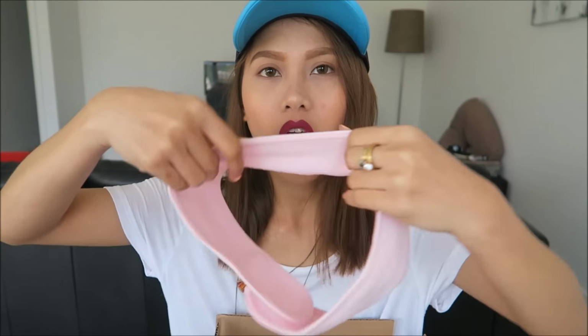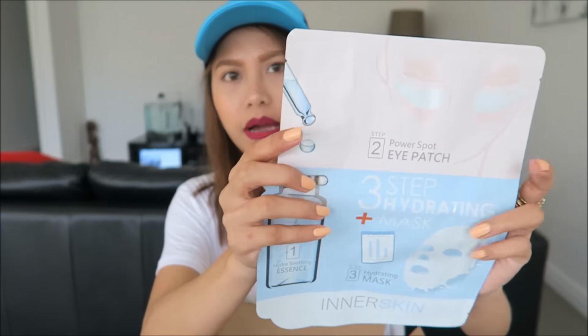And then it came with this kind of like head wrap as well. So you know when you're washing your face, your hair will be off of your face. I don't have anything like this, so I'm excited to try that one out tonight. I will use that tonight. And then this one. Oh, ito na naman tayo sa mga set na mask. Meron siyang step 1, step 2, step 3. It's the 3-step hydrating mask. Looks like that. I will also give this to one of you guys because again, that's just too much for me.